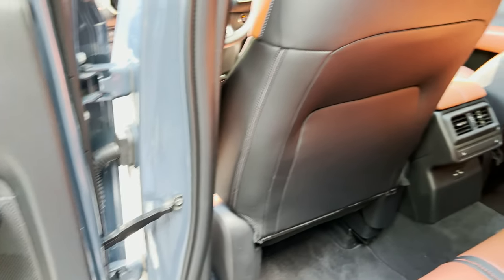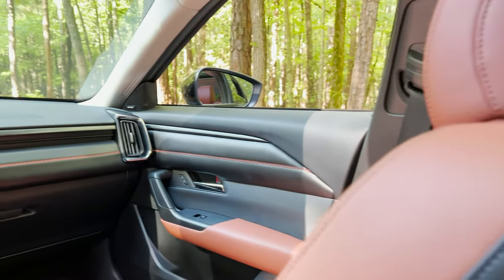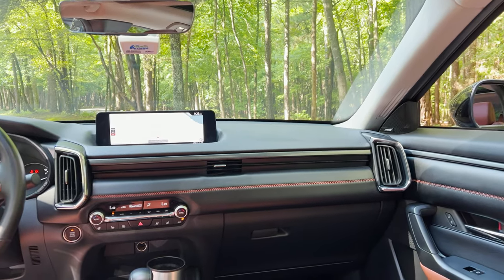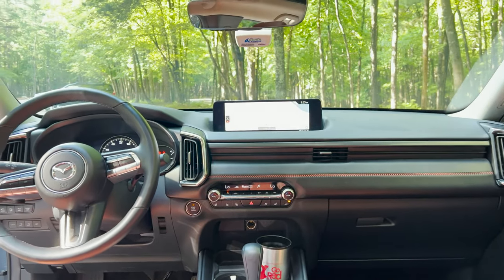We've got Bose speakers here too. 12 different Bose speakers. Really good sound system. I've got it set up with what I think is optimal treble, optimal bass. Bang the bass, turn up the treble. It's really good concert sound in here.